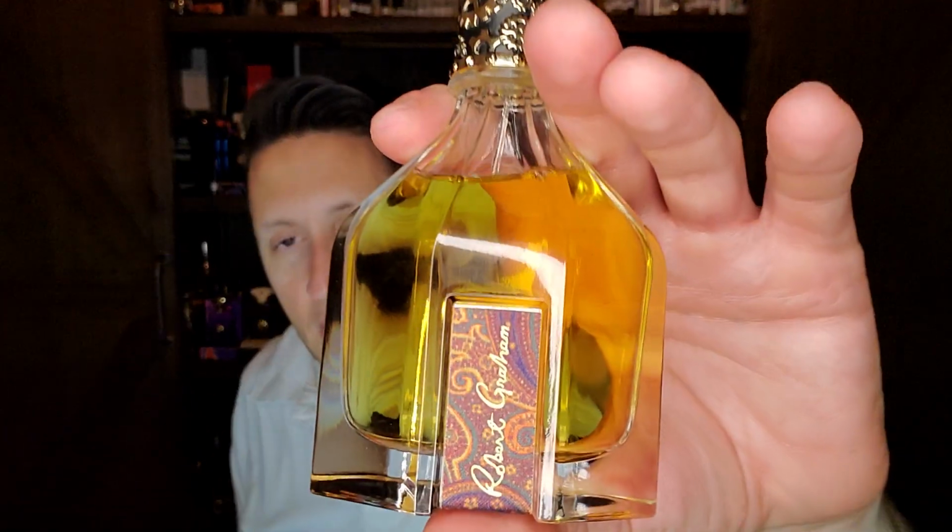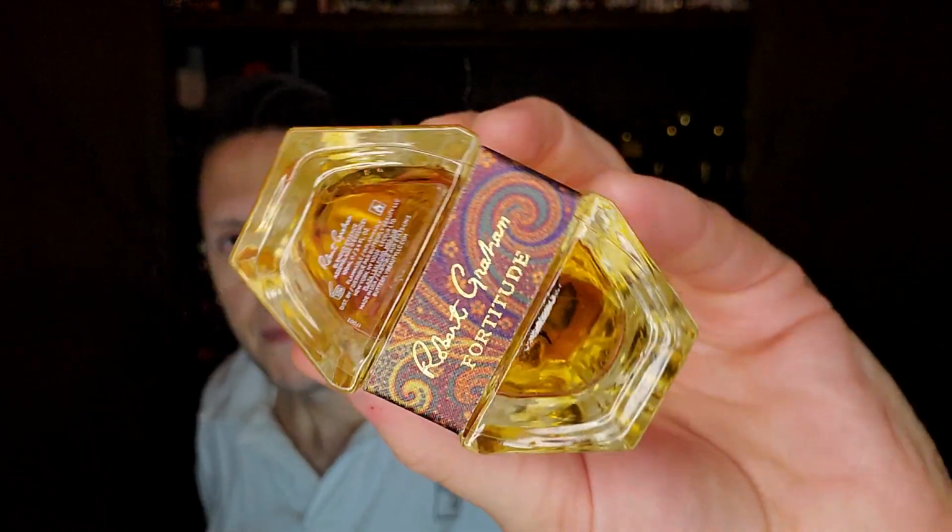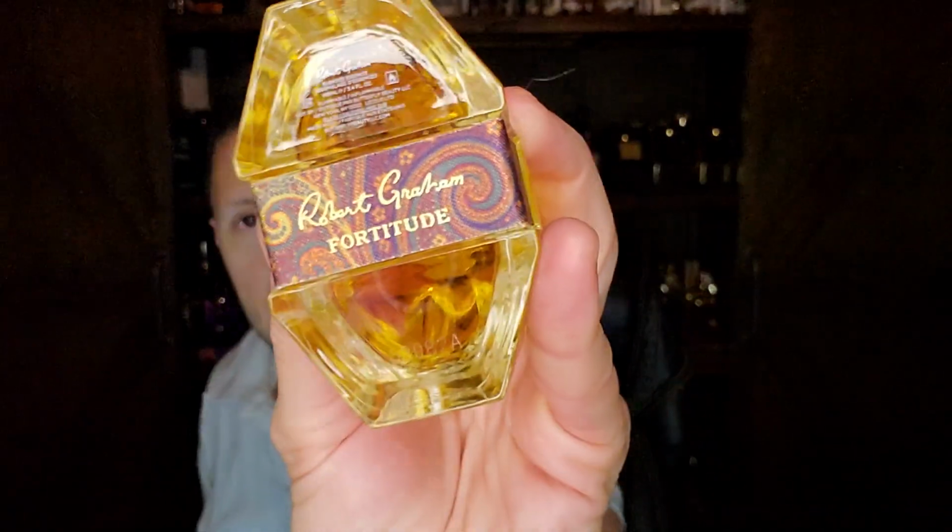But you know, here's a tonka scent that I can recommend. This is Robert Graham's Fortitude. This is one of my favorite modern tonka scents. Robert Graham's Fortitude. And so imagine this sort of syrupy tonka bean like smell, right? And that's where Background leans more in that direction. It leans more towards that benzoin, that sort of playfulness, if you will. It's here. It's here in Background.